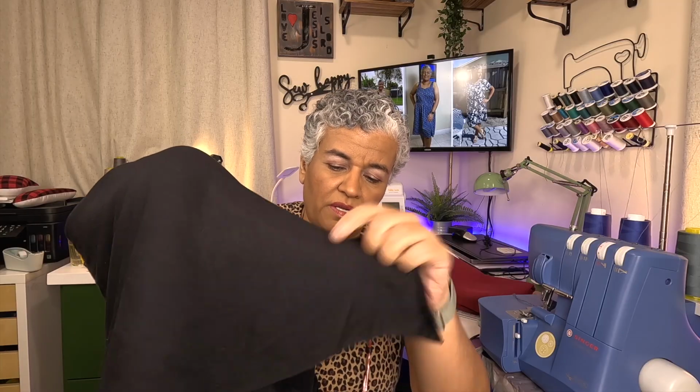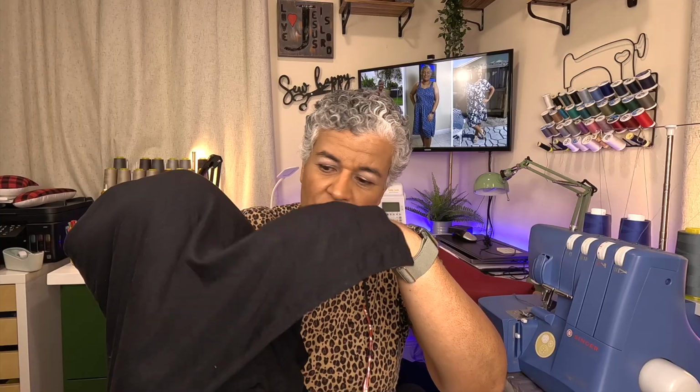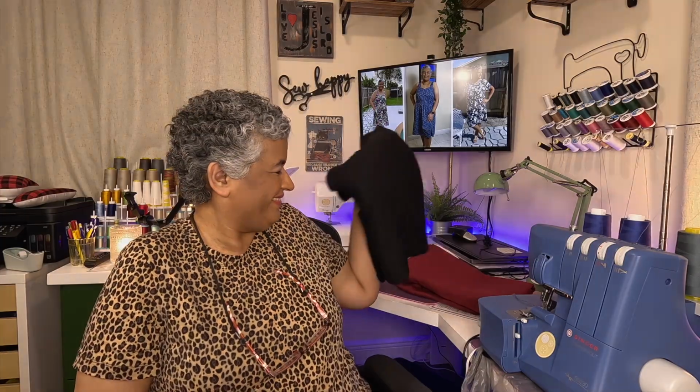So I did buy 4 yards of this knit fabric, which is very nice and soft. I don't remember what was written on the label. I should have taken a picture of it for the composition of this one, but this is very light. So I like this fabric here. Black. I got very dark from here.